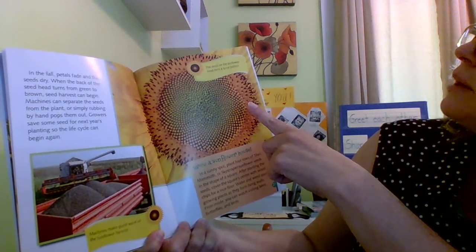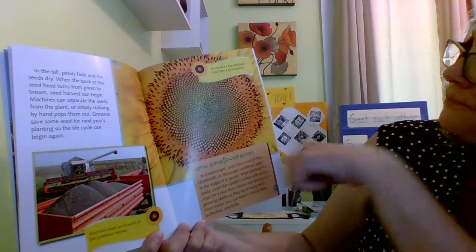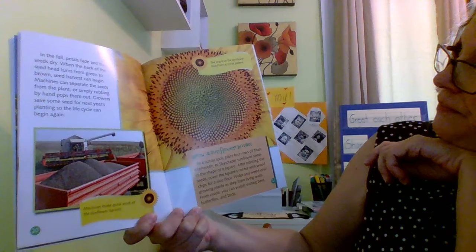The seeds on the sunflower head form a spiral pattern. I wonder what that word spiral means.